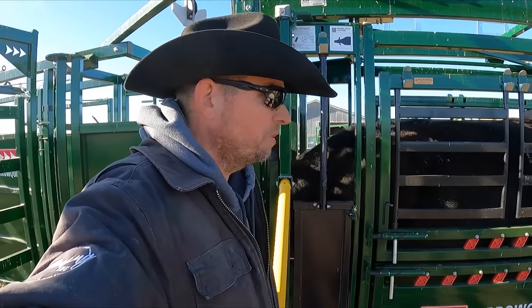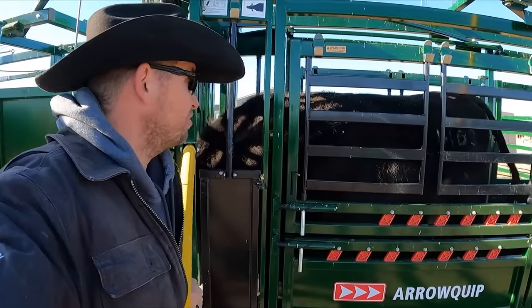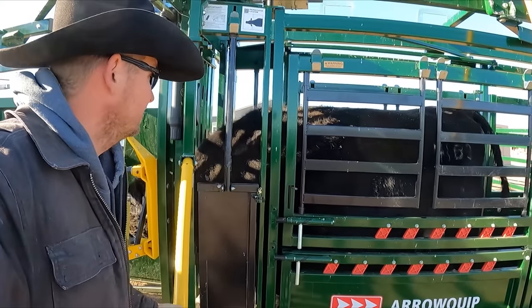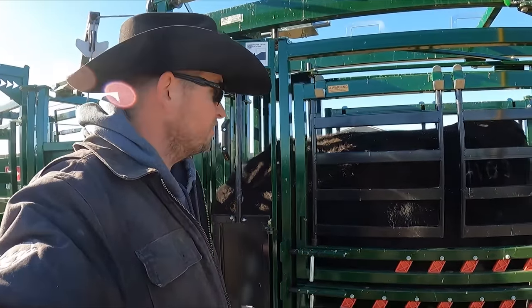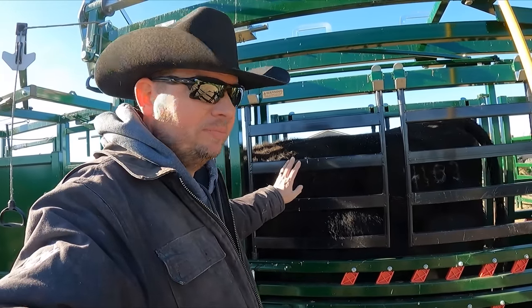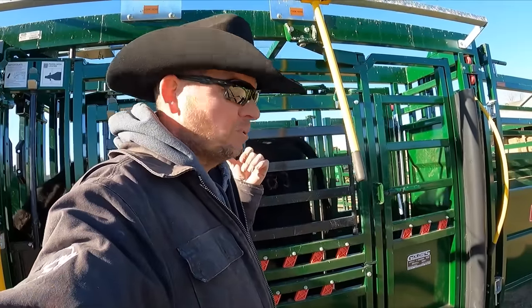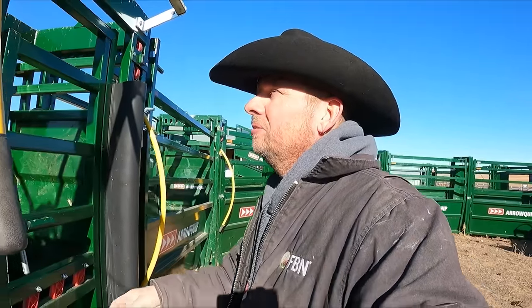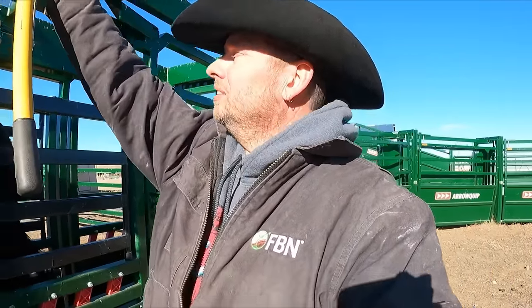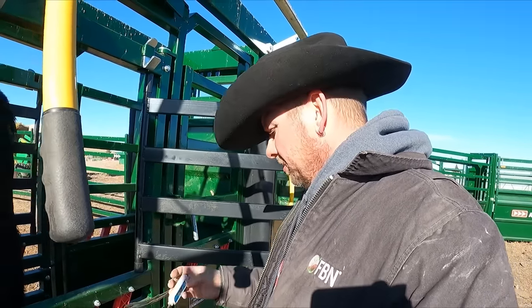We're also gonna put a little squeeze on her, and I don't know how much I'm gonna be able to do that, but this bar allows me to squeeze the chute down just a little bit, put a little bit of pressure against her, which then makes them feel better too. She's calm somewhat, which is good. So I think we'll start at one end and we'll work our way towards the other. And the first end we're gonna mess around with is with the thermometer here.